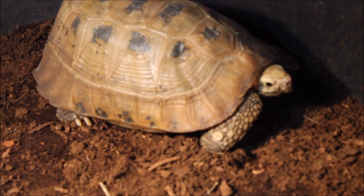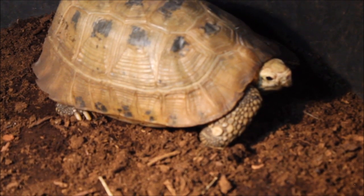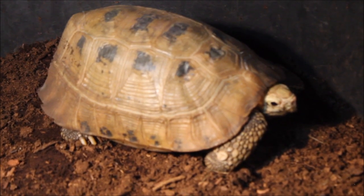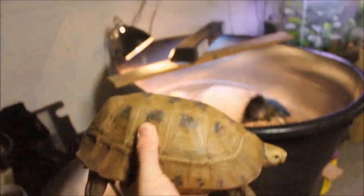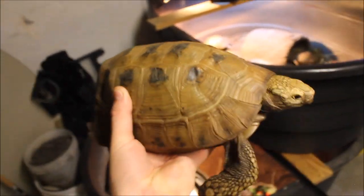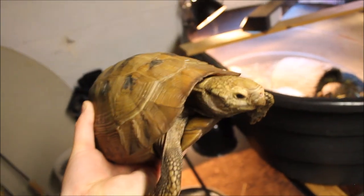He was just too much for the other tortoise. This guy had another elongated tortoise, a female. He was trying to breed them, and this one was just too aggressive. So there he is. I guess in terms of weight, he's the largest reptile in my collection now. Very cool.